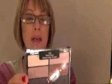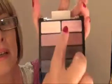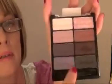Then over at Walmart, I got another Wet n Wild, and this is in the Color Icon collection, and it is called Petal Pusher. It's the Petal Pusher palette, and that's what that looks like. And you got the definer, the crease, the eyelid, and the brow bone on each side. Some of them have a little bit of sparkles in them, and others are kind of matte.